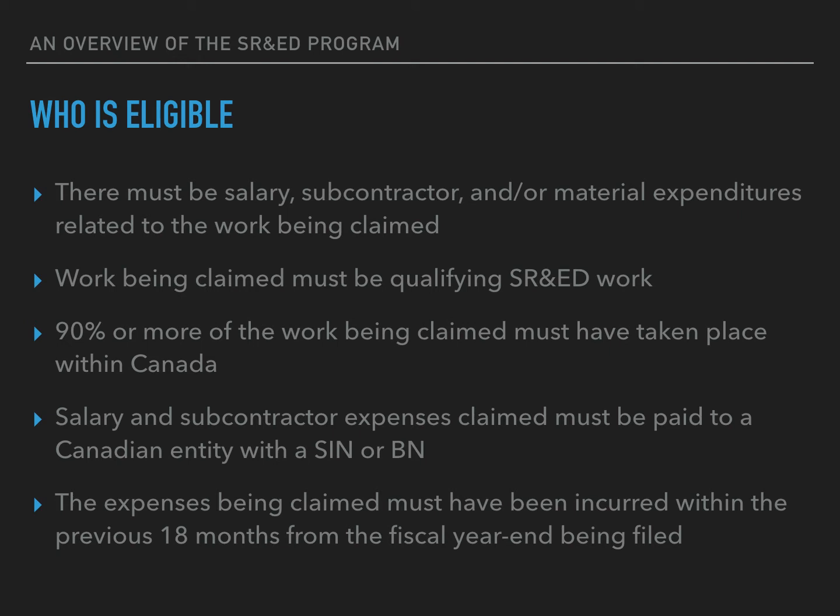So you can go quite far back in time with this program. Often you get companies that have done this work, but it's a while out. They've already filed their T2 for the year end in which the work was done, and they think, hey, there's no way to go back and get these credits, but often it is possible to go back and do the adjustment.